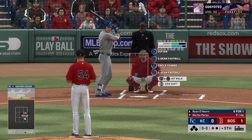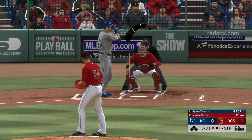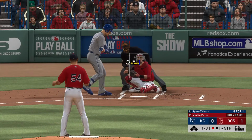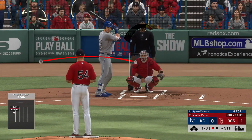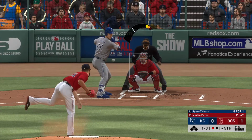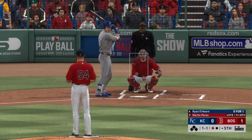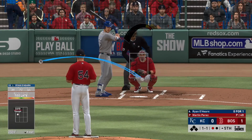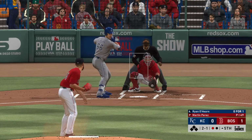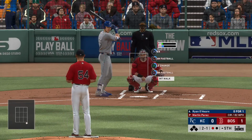Stepping up now, Ryan O'Hearn. Number 66. First pitch coming, here it is. And that misses for ball 1. No runs, just 1 hit, and no errors so far for the Royals. A ball and a strike. 1 ball, 1 strike. Two and 1 to the Royals' first baseman.